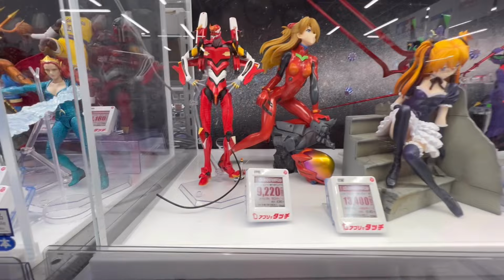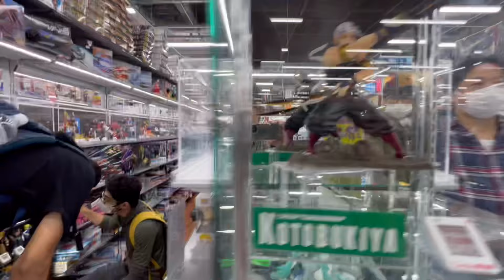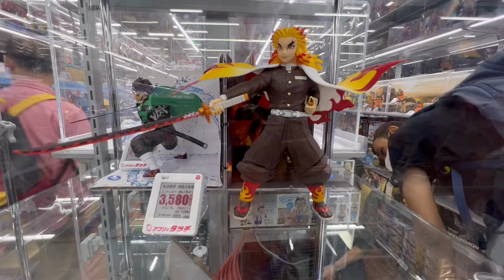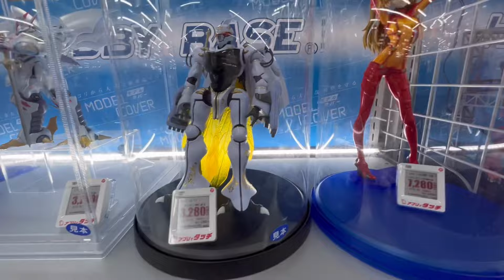Evangelion. These are 90 to 130. Whoa, so many. Wow, Demon Slayer. Demon Slayer. She's $35. That's good. Good price. Pick your favorite one, really. Not for sale. Oh man. Maybe these are pre-made.